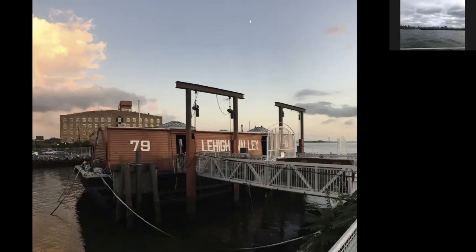That's right. I'd forgotten about that. So you can still see a lot of this historic landscape in Red Hook, and a lot of that has been preserved just by having a somewhat magnanimous landlord, right?